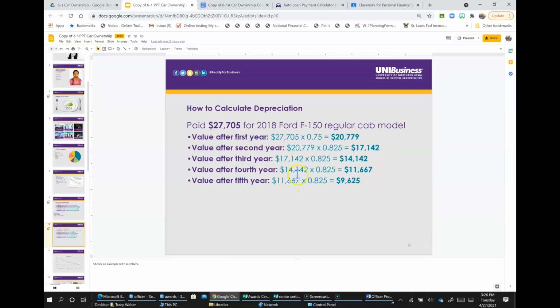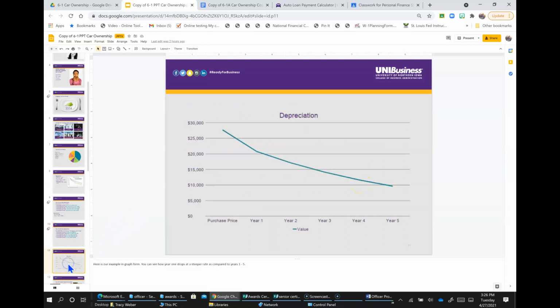This shows an example of what we just looked at with numbers. So after the first year, your $30,000 car, or you paid $27,705 for a 2018 Ford F-150 regular cab model, it's dropped $7,000. Next year, it's dropped $3,000, $3,000, $3,000, and about $2,000. So you can see how it decreases over time. Slide 11 shows our example in graph form. You can see how year 1 drops at a steeper rate as compared to years 2 through 5.